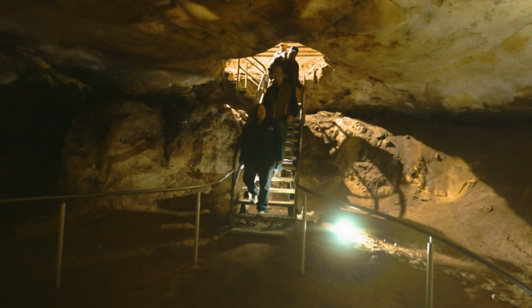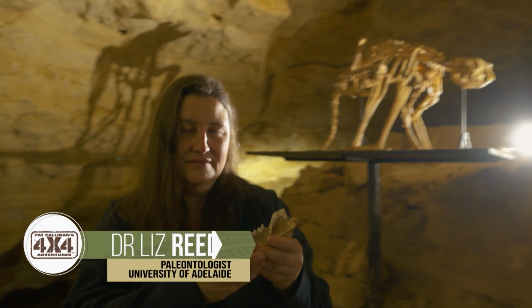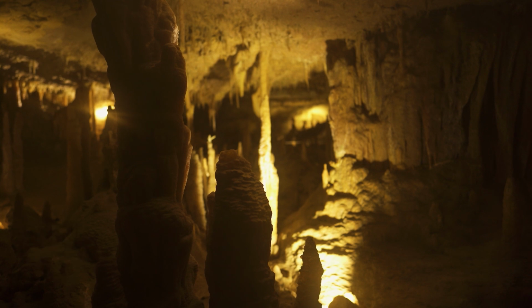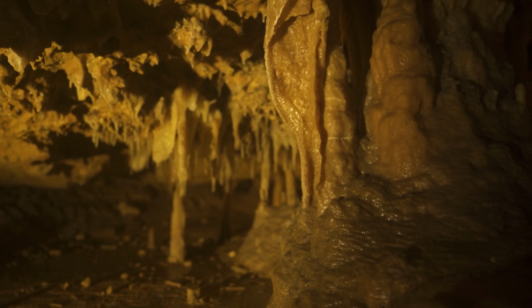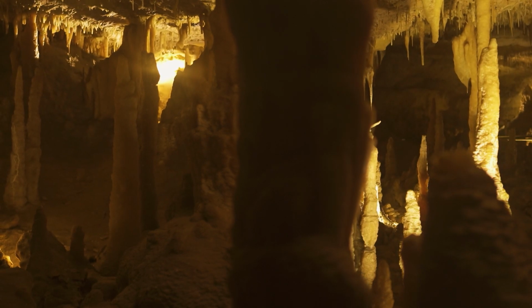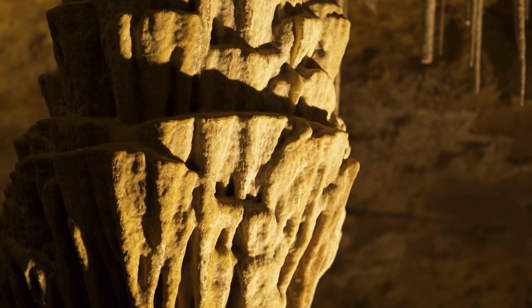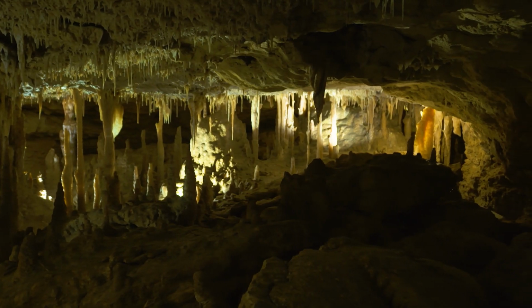Wow, just opens up, doesn't it? Our guide to the underworld is paleontologist Dr. Liz Reed, who knows more about what was here back then than just about anyone. Oh, wow. Special, isn't it? It's hard not to think about words like cathedral in there, isn't it? As beautiful as the formations are, it's another part of the cave that really excites scientists.